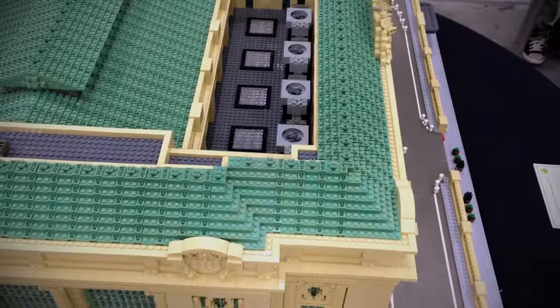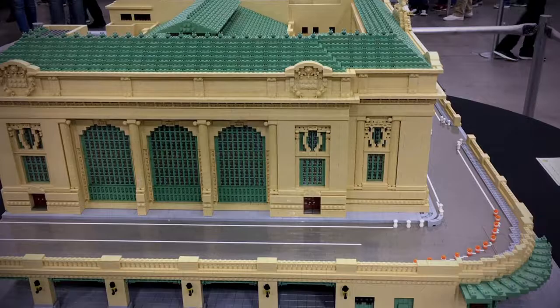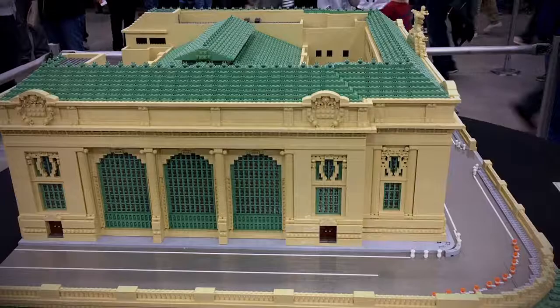While I was building Grand Central Terminal, I was already halfway through my piece before I discovered how intricate the roof was. And I was like, oh man, I thought I was halfway done, and then I saw the roof and I'm not nearly halfway done. I've got a lot more work to do. The roof is a lot more elaborate than I had thought when I first started. So it's great because you tackle a structure, you start building it, and then you learn more about it, which is really fulfilling.